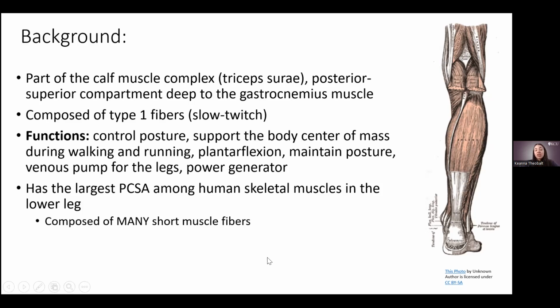The soleus has the largest PCSA, which is the physiological cross-sectional area, among the human skeletal muscles in the lower leg. Because it is composed of many short muscle fibers, literature says that the muscle fibers range from 3 to 4 centimeters, and that's pretty tiny.